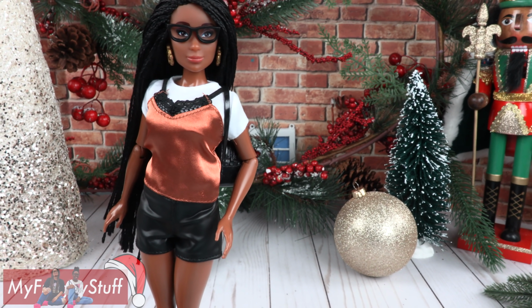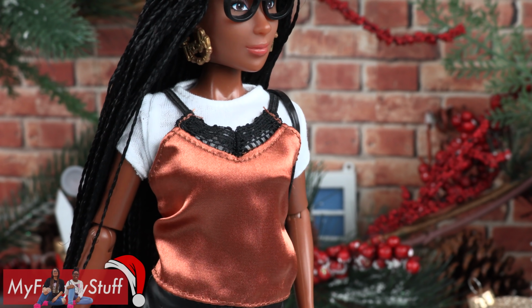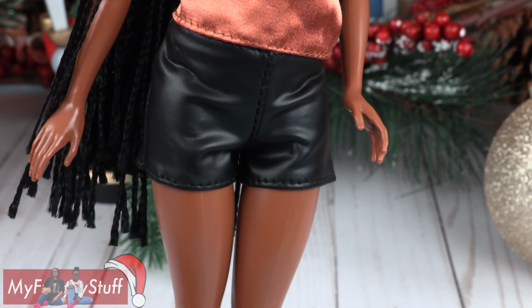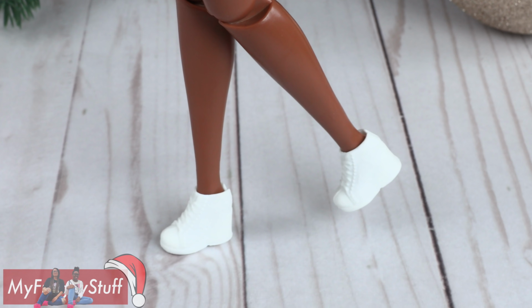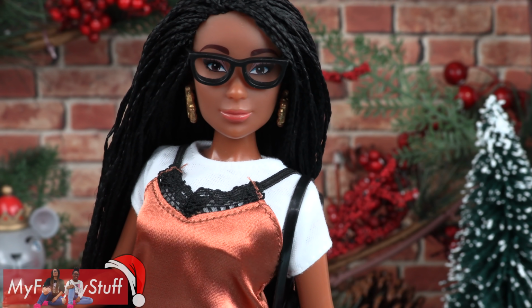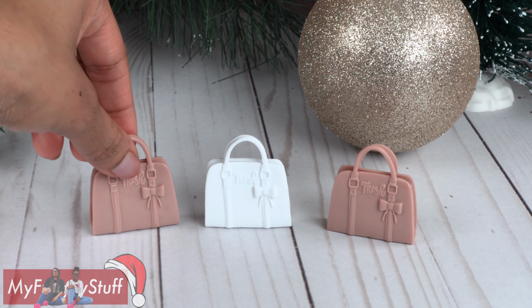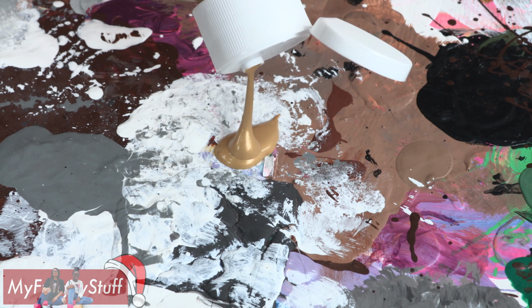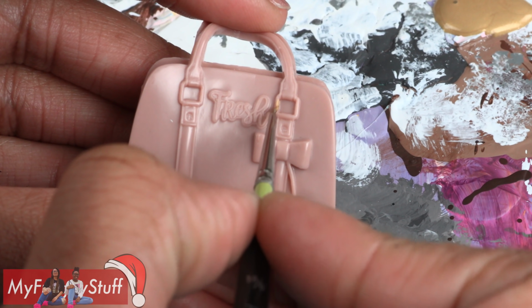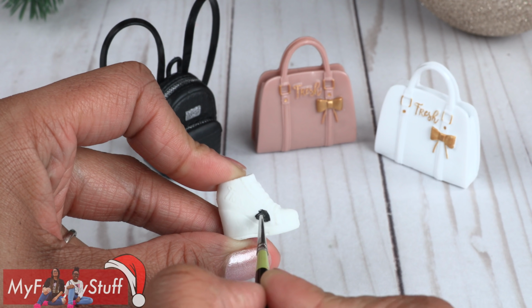Check this out! Copper satin top over a white t-shirt. They are sewn together and are one piece with faux leather shorts, white sneakers, and my favorite book bag. I love book bags. We can totally customize all of our fresh fashion and accessories by using a little paint to add details to the buckles, logos, zippers, and shoes.